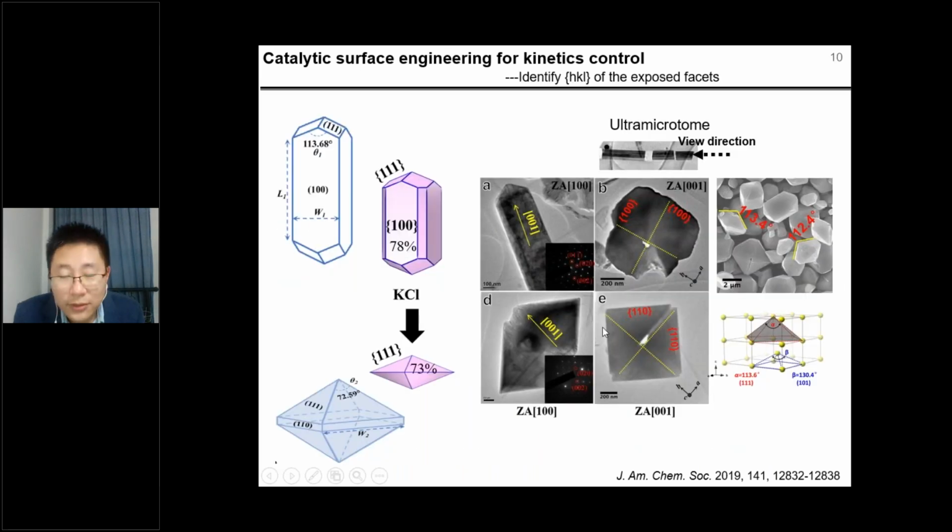And we further try to understand what the exposed facets are, their crystalline index. We combine scanning electron microscopy, which helps us get a 3D sense of the morphology of the particles and also helps us measure the angles between each surface, like this rod-like and also this plate-like. And we also combine ultramicrotome to cut the rod along its growth direction, so we can directly identify its lateral surface as shown in D and E. So this actually helps us identify the exposed facets of these two samples. We finally realized that the rod-like particle is dominated by the 100 surface, while the plate-like particle's surface is dominated by the 111 surface.